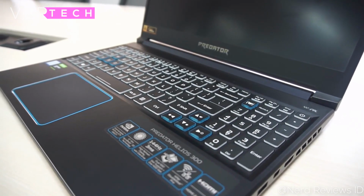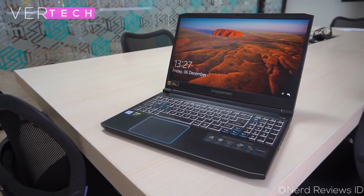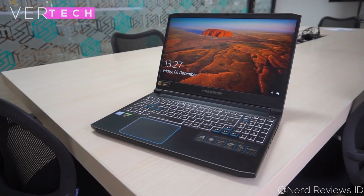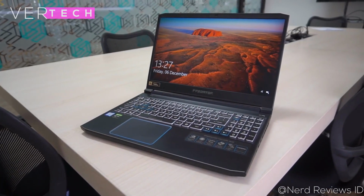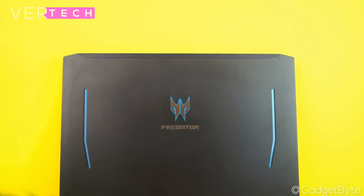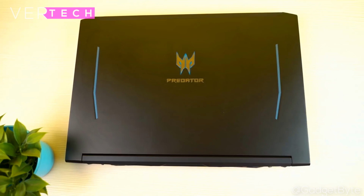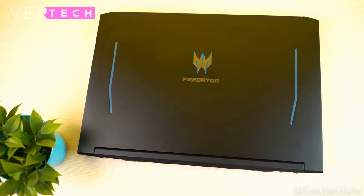The build quality on the Acer Predator Helios 300 is much better than before as it has a much smaller form factor. It is still made of plastic, but it looks and feels a lot better. The laptop is way more portable as well because it is much thinner and lighter and is easier to travel with. The display on this is great for normal usage and gaming, but it lacks a bit in color accuracy.